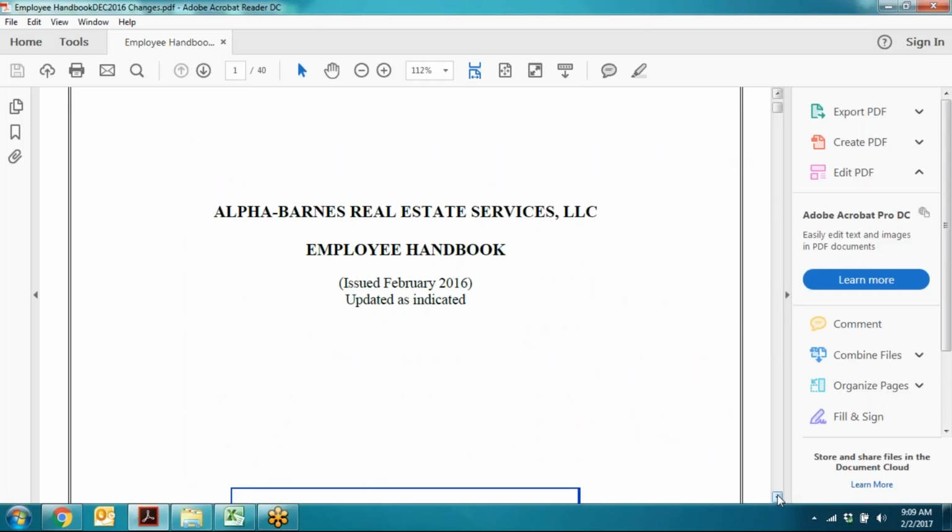So I want to mention the employee handbook. Again, this is kept on the shared drive so that when it's time to hire somebody, that packet is put together and the handbook is part of that packet. We did a huge revision back in February, just about a year ago. That handbook had not been looked at for a while.